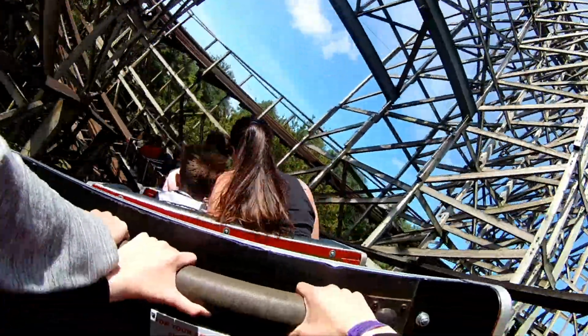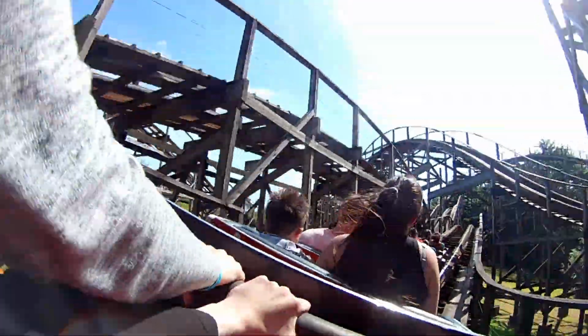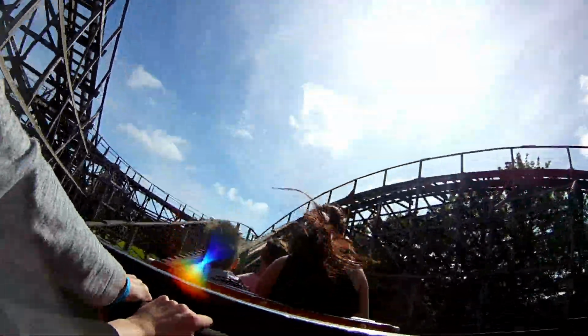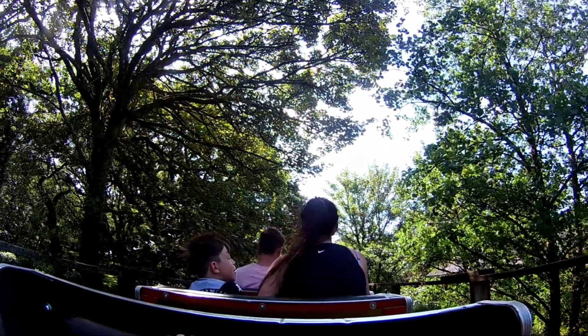When you're hitting the bottom of some of those drops, it's expected from a coaster that old, but it is a bit shaky, even on non-wheel seats I've noticed. I've been thrown into that lap bar before, and part of that is because of the airtime, but it happens so much, and sometimes it's actually kind of painful, I'm not going to lie. It's quite a brutal coaster.